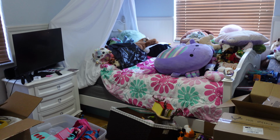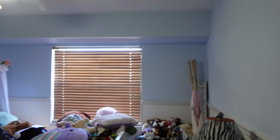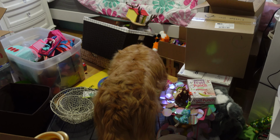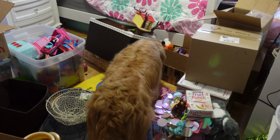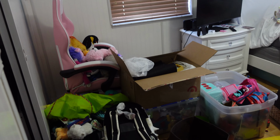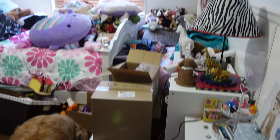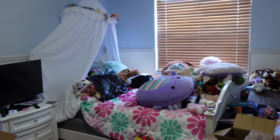I'm going to hang up the toy hammocks. There, and there, I think. And so that'll help with some of the plushies. Pixel's going to get in the way. Just all excited about that. So yeah, this is what we're going to work on today. This is the before. Let's hope the after looks much better.